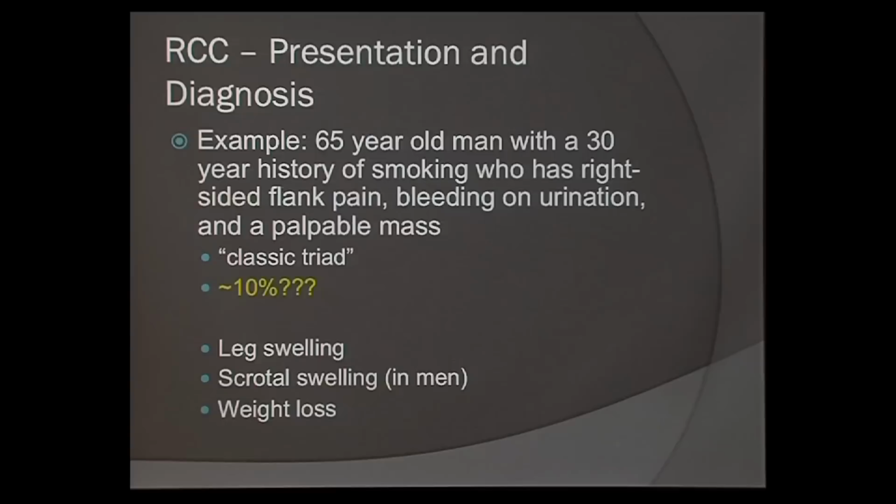So what are other ways that patients with RCC present on diagnosis? It can cause leg swelling, and that's when the veins that drain the legs can be obstructed by extension of the tumor into the central vein in the body called the IVC, or inferior vena cava. In men, it can actually cause scrotal swelling. And weight loss is also a common presenting symptom in patients who have RCC.